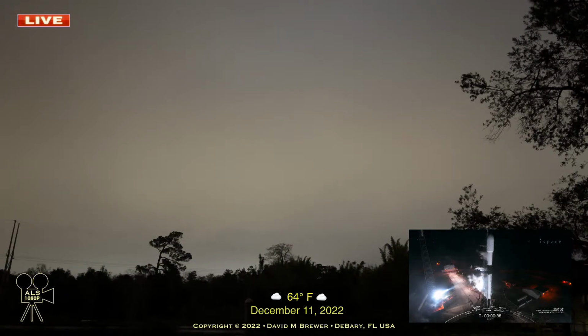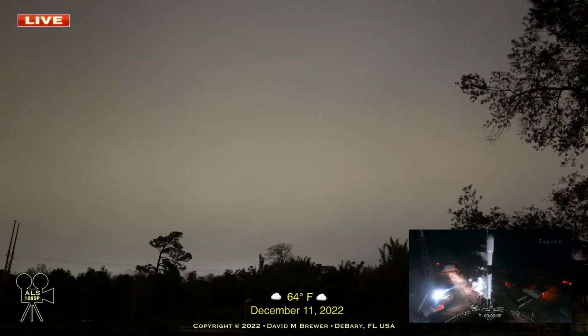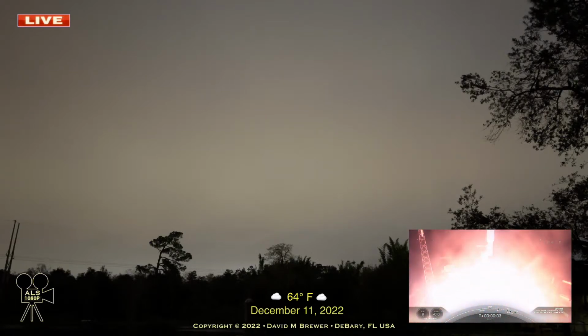Falcon 9, ispace. Go for launch. Great news. All systems are go for launch of Falcon 9 with ispace Mission 1. T-minus 20 seconds and counting. T-minus 10, 9, 8, 7, 6, 5, 4, 3, 2, 1. Ignition. Liftoff.